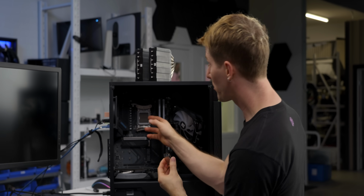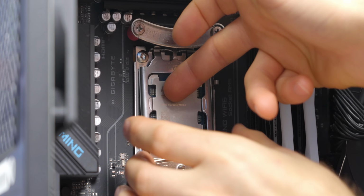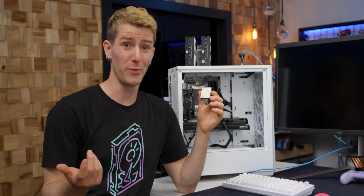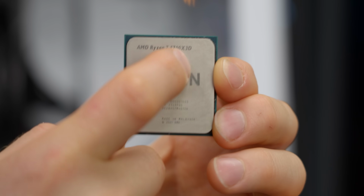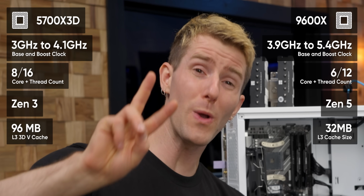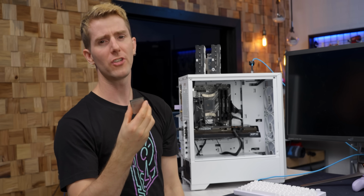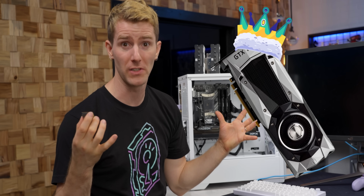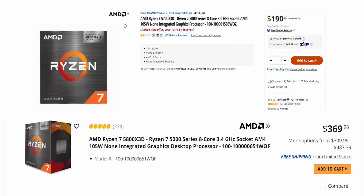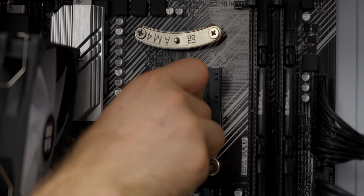AMD doesn't really do new Ryzen 3 CPUs anymore, so our brand new PC was kind of stuck with the Ryzen 7 9600X. Not that that's a terrible thing. I mean, when you consider that it uses Zen 5 versus the Zen 3 we're going to be using in this system, you'd think the answer would be obvious. But our older 5700X3D has 2 extra cores and is packed to the gills with 3D V-Cache. Now, this chip hasn't quite achieved 1080 Ti levels of legendary, but the more than $150 savings versus its bigger brother frees up some very interesting budget for some big upgrades later on.